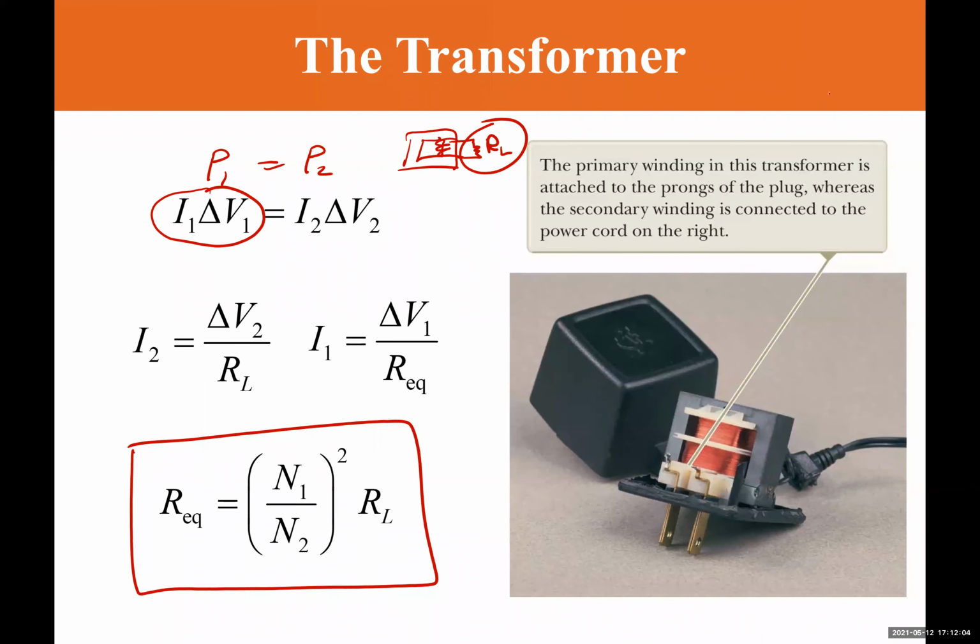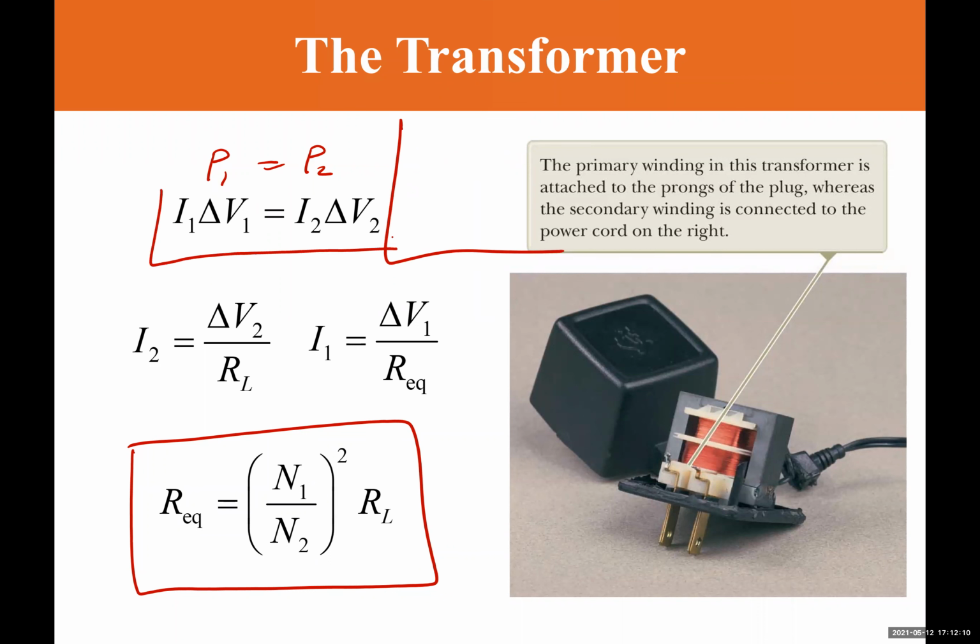One last additional equation that I can give you is this. Coming back to the equation of the power of the primary equals the power of the secondary, you can see that if I write down I1 times delta V1 equals I2 times delta V2, then for the delta V2, I can write down the equation that we just showed on the last slide. So delta V2 equals N2 over N1 times delta V1.